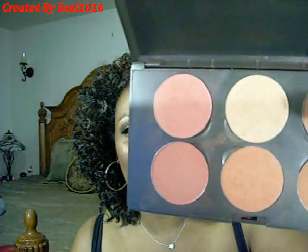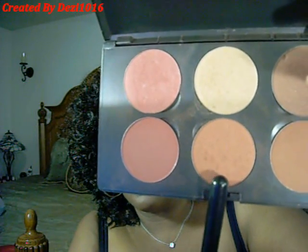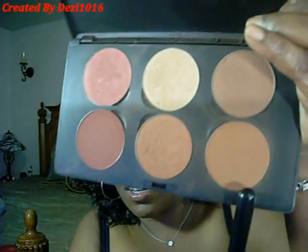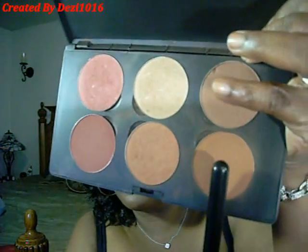And Ambling Rose is a shimmer again, and it's just a mauve shimmer with a little bit of tan or brown color with it. It's not very dark. And this color here is called Raizin. And Raizin is a matte color. It's a brownish red.